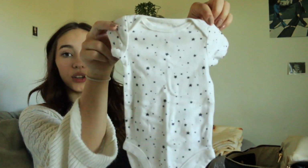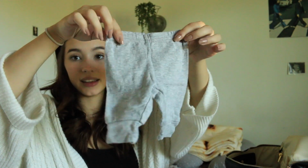For newborn outfits, I am planning on her being pretty tiny. So I packed newborn and then I brought a couple 0 to 3 things just in case she's a little bit bigger. But I'm planning on her coming home outfit to be this little star onesie with these little gray sweatpants. I know it's gonna be hot, but she's gonna be so little. Like, I just don't want her coming home in just a onesie. You know what I mean? Like, that just kind of, I don't know, it scares me.